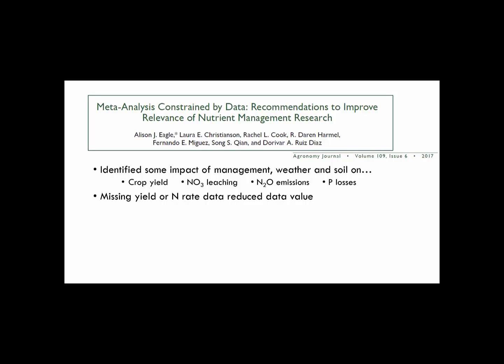So we wrote about these challenges in this paper that was published in the Agronomy Journal in 2017, and encouraged researchers to standardize the data collection and reporting and fill in some of these gaps and build some of these bridges that are needed between the different silos of study.